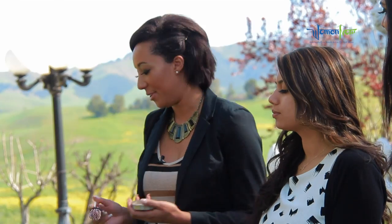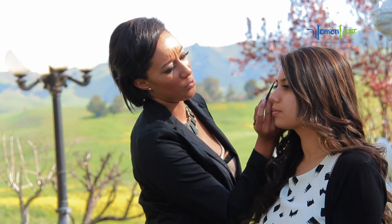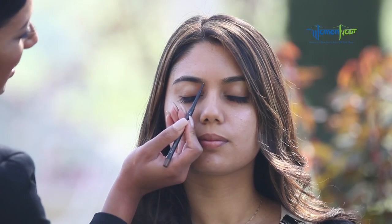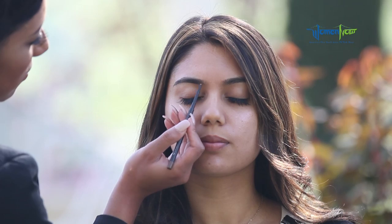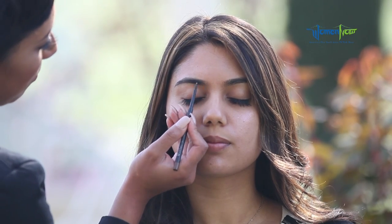So that's the primer. And then next, I like to do a little bit of filling of the brow. Not anything too dramatic, just a little simple, so it's more complete. And I'm using a brush called Spiked, and it's just a brown color, and I'm just lightly filling in the brow.